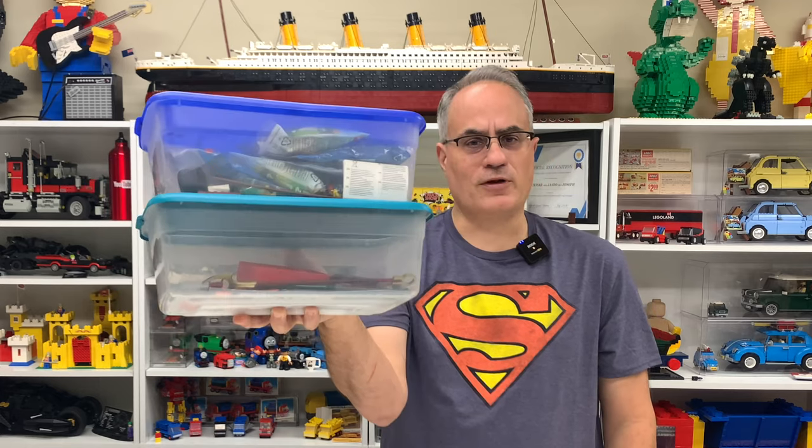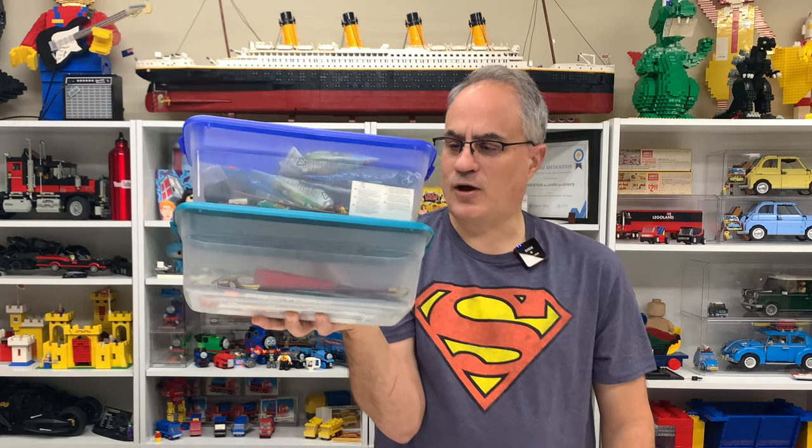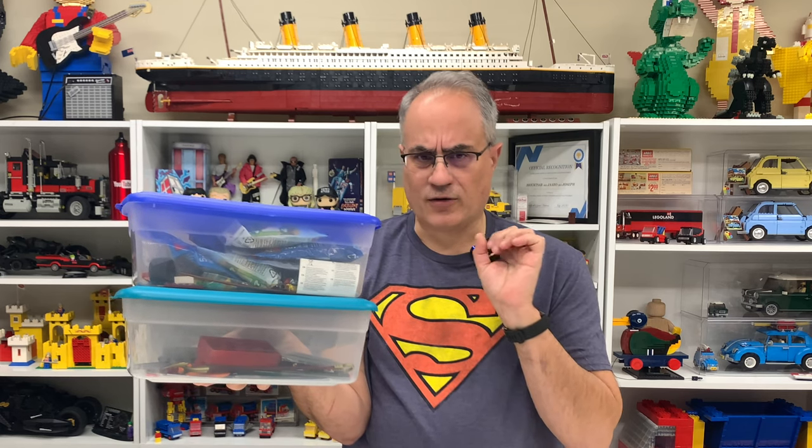So we're going to see what mystery things are in here. Perhaps there are things from hauls. And I got to figure out how to sort all this so that I don't keep doing the same thing where I get stuff, use it for a second, or don't even use it at all, and just throw it in a container, and then don't remember where it is. So we're going to look at that.